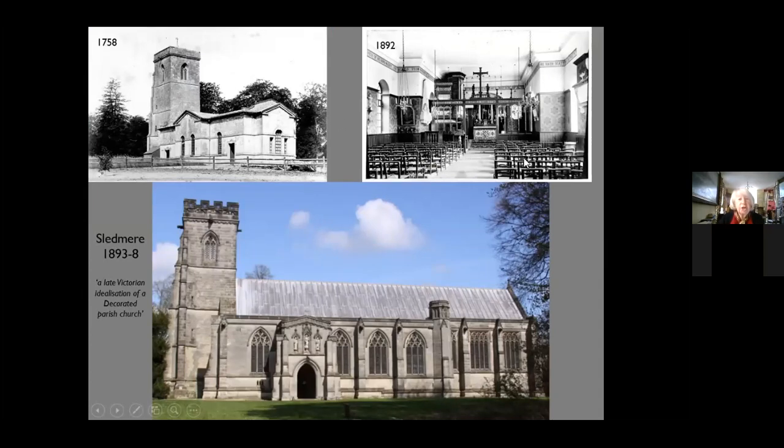You notice just chairs rather than pews. But this is what Temple Moore came up with. And he was able to build exactly as he wanted, with really no care for the cost.